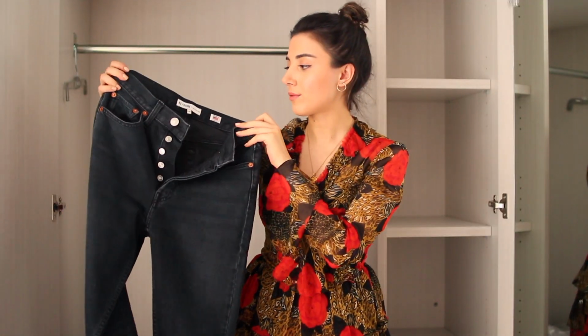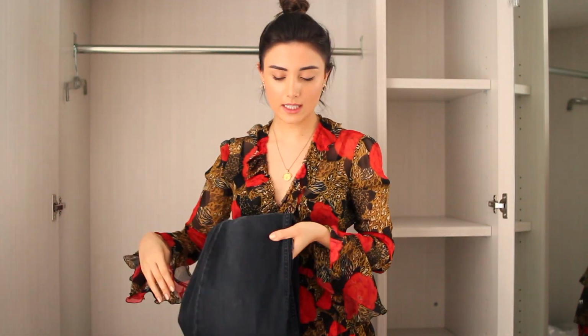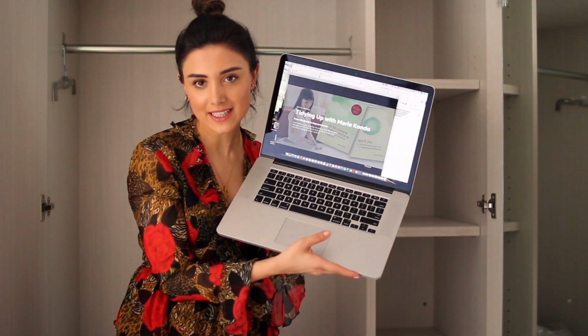Okay, so I'm gonna start with pants because I have less pants. I love Redone. I got these last year and I love them. They're definitely a keep. I figured I would play an episode of The Life-Changing Magic of Tidying Up while I clean this, just to get in the zone and be like, yes, I need to get rid of things.